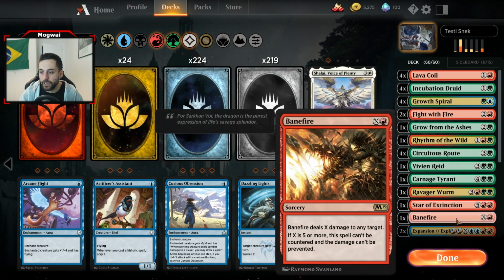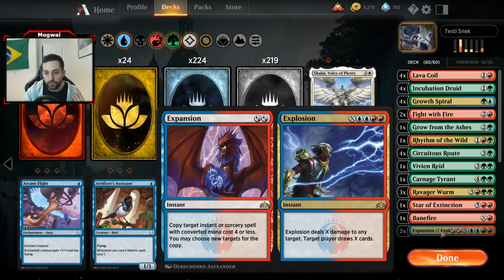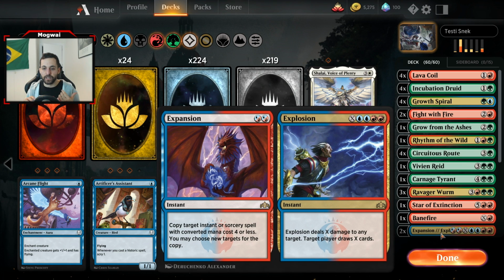We have Fight with Fire. We have Star of Extinction for a key AoE play in case we need it. We have 1 copy of Banefire alongside 2 Expansion Explosions. Banefire for the control matchup. Expansion Explosion because it's very flexible in this deck.